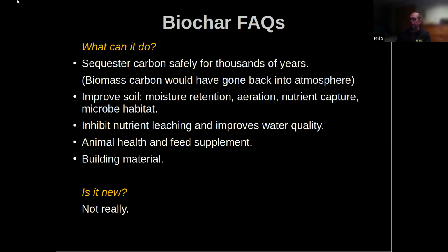And it's also good for things like feeding to animals and using in building materials. So it's an important thing for some earth building projects. We've used it on a living roof. It can be used in paving aggregate, concrete, all kinds of things. And it's not new. It's been around for millions of years, quite literally. People have been using it for thousands.